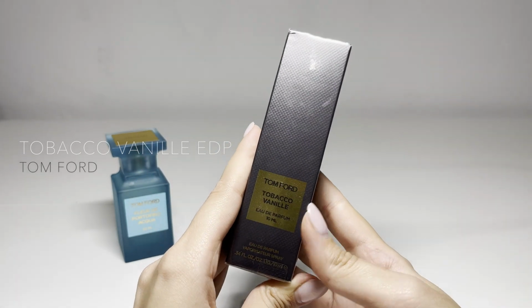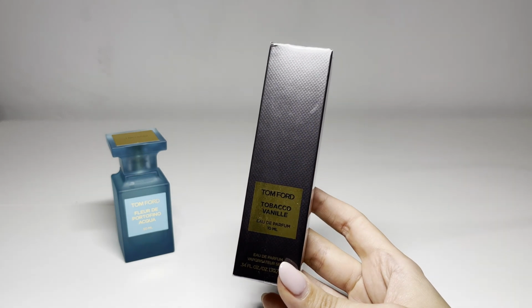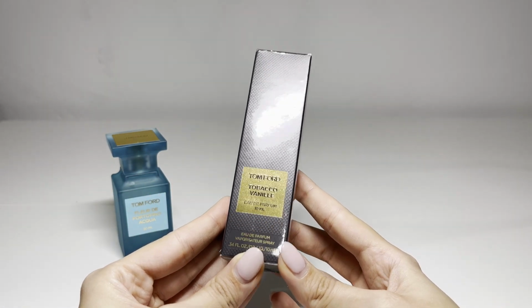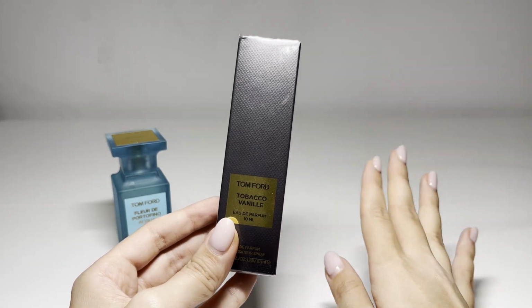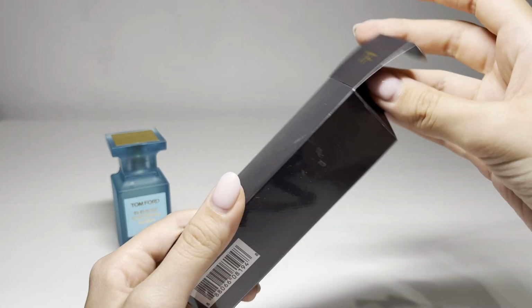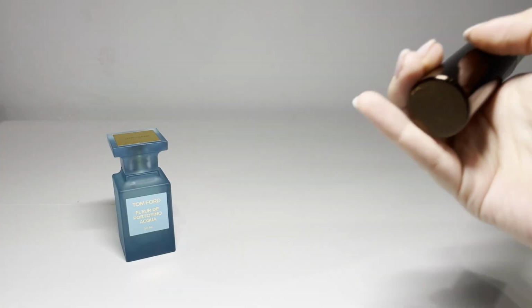Tobacco Vanilla. I think perfume fans are definitely familiar with this fragrance. I like it because of the spicy tobacco. It is a very dry and warm fragrance. It is sweet, but it's quite masculine. And I don't feel vanilla in it. But instead of vanilla, I can smell already sugared honey and dark chocolate.